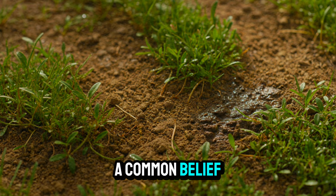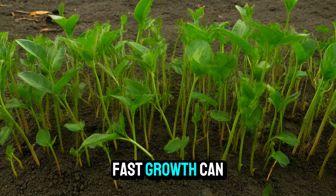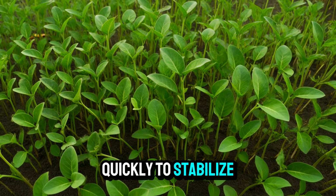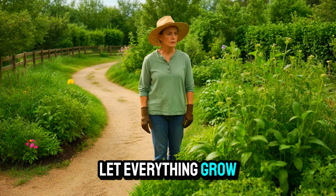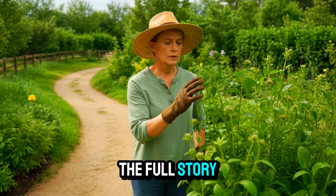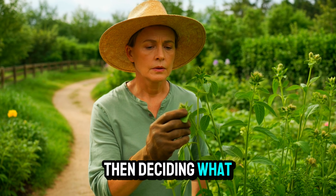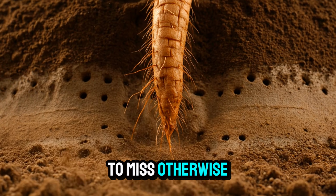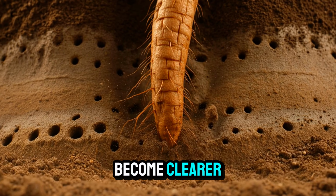There is also a common belief that fast growth means a plant is aggressive or harmful. But fast growth can also be a form of protection. Some plants grow quickly to stabilize the soil or cover bare areas. This does not mean you should let everything grow freely. It simply means that speed alone does not tell the full story. Many experienced gardeners begin by observing first, then deciding what to remove. This small pause can reveal patterns that are easy to miss otherwise. As we look at specific examples, this idea will become clearer.